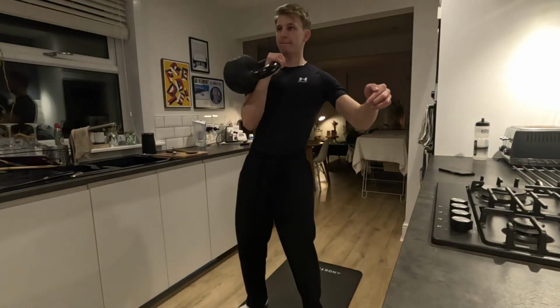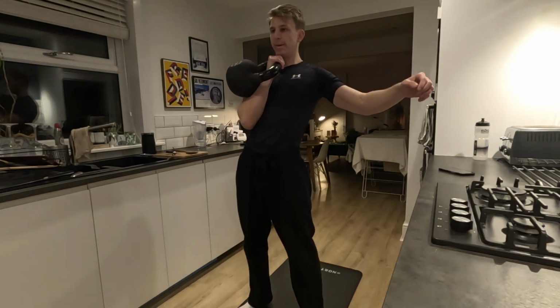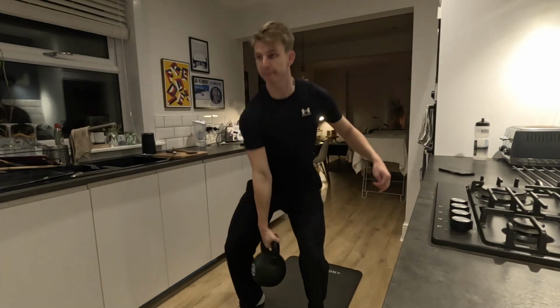There's a point in the movement where it gets to the very top, and it's pretty much weightless for a split second. That's when you want to meet it there at the top. You want to meet it in the rack so it doesn't slap onto your forearm.